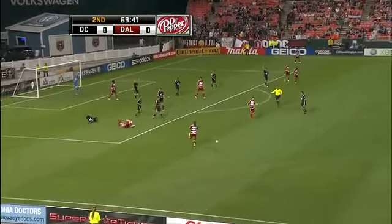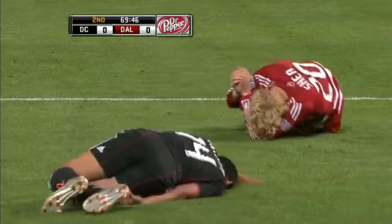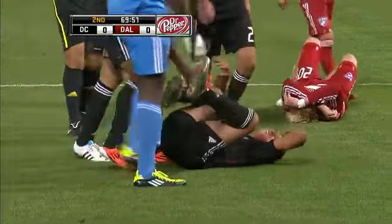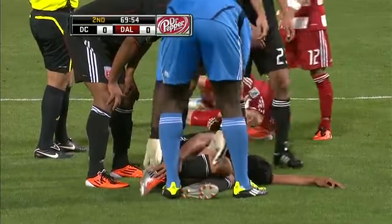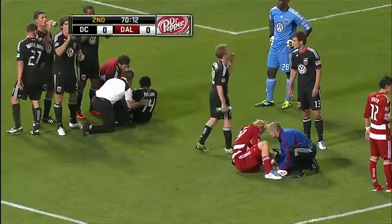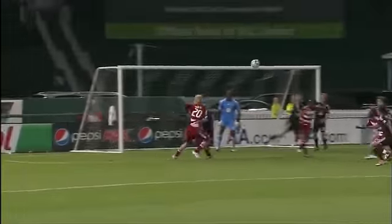And then Brek Shea battling with Nahar. And both are down. So Shea and Nahar colliding. Draws the athletic trainers for both teams on the field. I don't know how much either player knew about the other. Just a loose ball in the area, two players competing. Now, it's the worst kind of collision, we don't expect it.